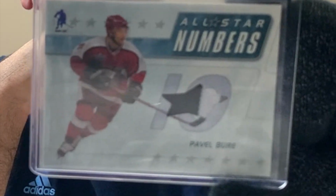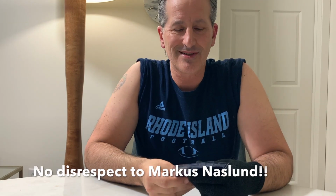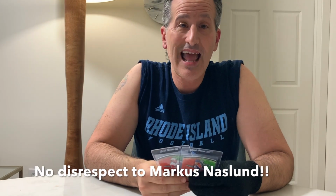And this one again, it's got a real cool 3-color patch. You can kind of see there's a little bit of gray along with the white and the blue, and these again, they don't come up on eBay very often, and a lot of the listings that you see, there are people asking for just stupid prices, like, oh, here's a Marcus Naslund, be a player all-star, $500. See ya.